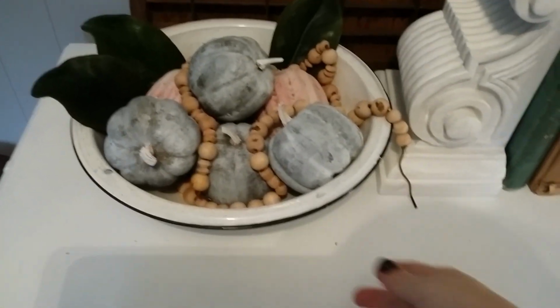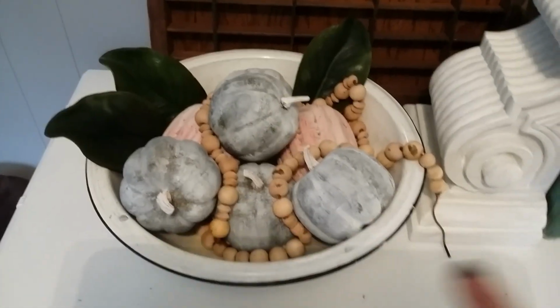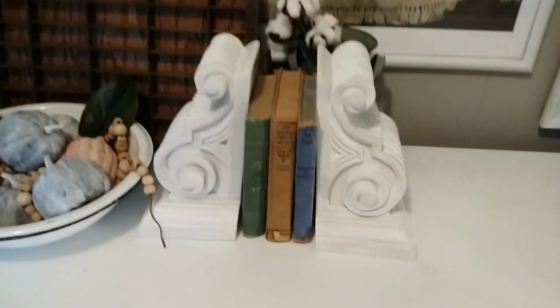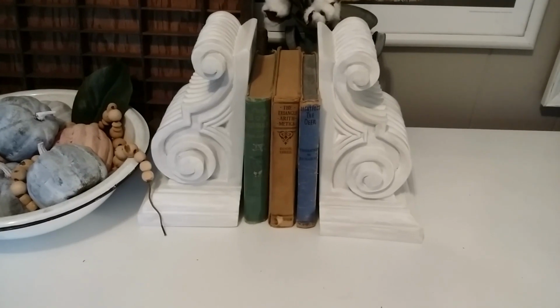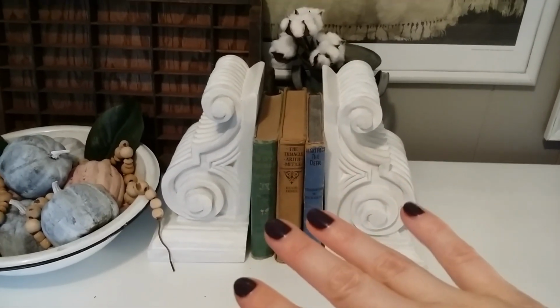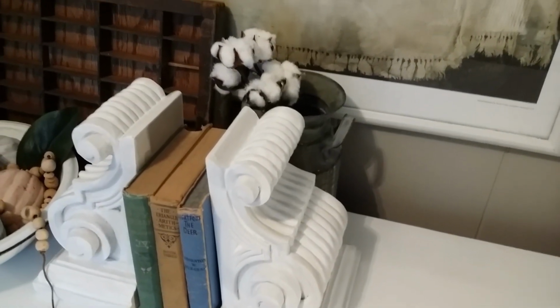This here is a little iron bowl, and I just filled it with some whitewashed pumpkins. These are also the ones from Walmart. These are some corbels that I found at Savers. They're originally from Home Goods. They were almost like a bone color, so I updated them with chalk paint, sticking with the green, blue, and tan theme. And then behind I just did a little galvanized bucket with some cotton stems.